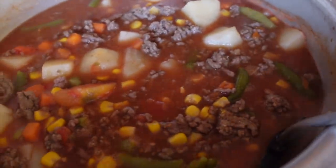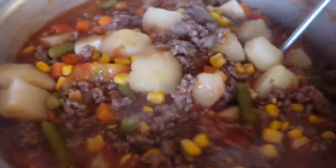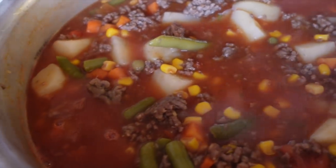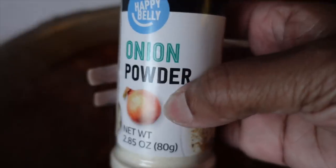I need to add some seasoning. Now this is the ghetto bootleg part. Don't tell nobody Platinum told y'all this. We're gonna add the overall seasonings to this, and then we're gonna top it and cover it for about 30 minutes and let all the flavor get to everything. But let me show you.